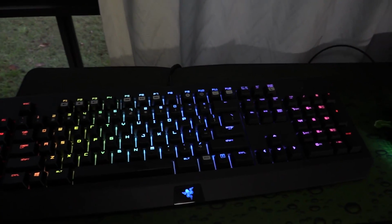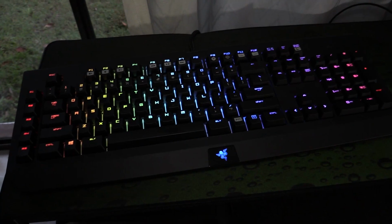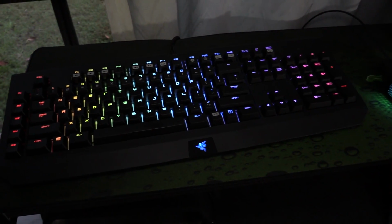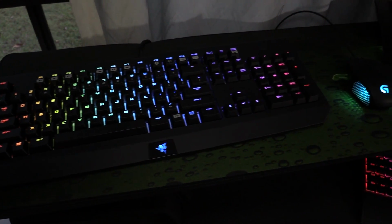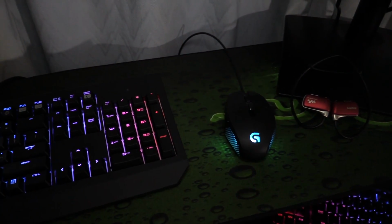And up here, this is where I have my Razer BlackWidow Chroma. The loud clicky keys mean I don't really use it at night, but I can. It's not that loud. It doesn't travel through the wall too easily. And I have my trusty old Logitech G302 right next to it.